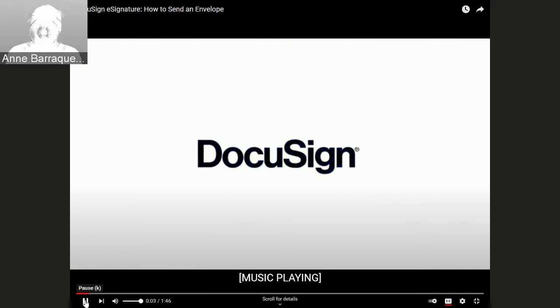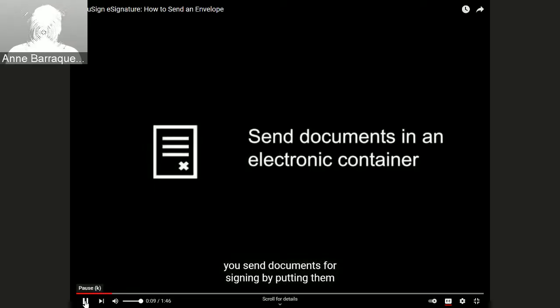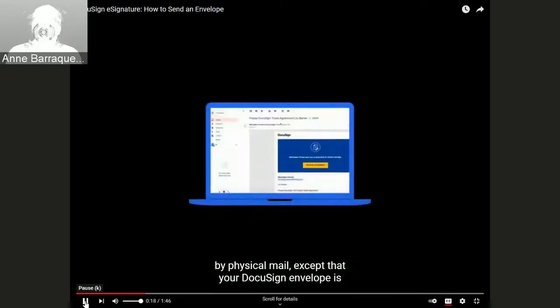So here we will see how I can send an envelope. An envelope is really a container where I will be able to add different documents and also define a workflow where I will ask the different people to interact with that document. It's just like if you have a physical mail with an envelope, you will be able to add those documents and prepare it the same way.